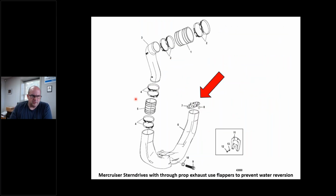Here's another source of problems, specifically Mercruiser. There is a flapper in this Y pipe. This is on stern drive or IO engines. This bolts to the transom assembly, and this is the exhaust obviously coming out the back door. Well, there is one in here too. I know this picture I stole out of a parts book, but there's one on each side. This little flapper is there to prevent reversion.